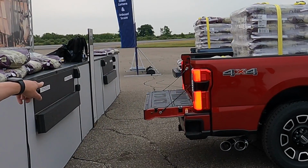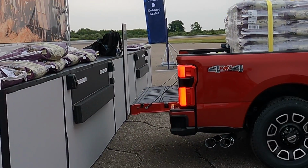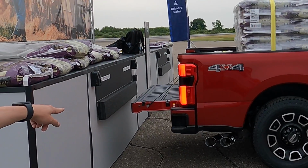But if you're the type of person that needs a truck for work and then needs to be able to use that same truck on the weekends, man, you've got a lot of capability in here, and I think a really smart suite of new technologies to use to make that work easier.